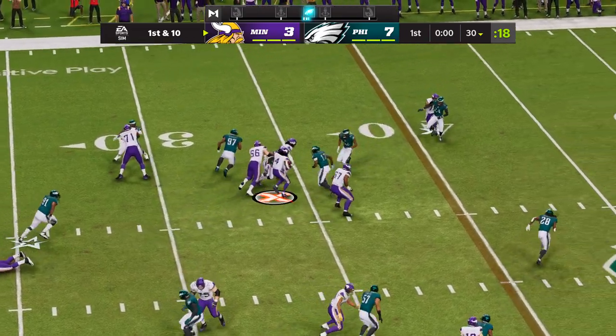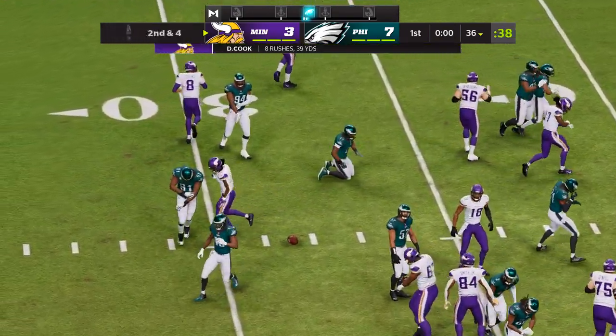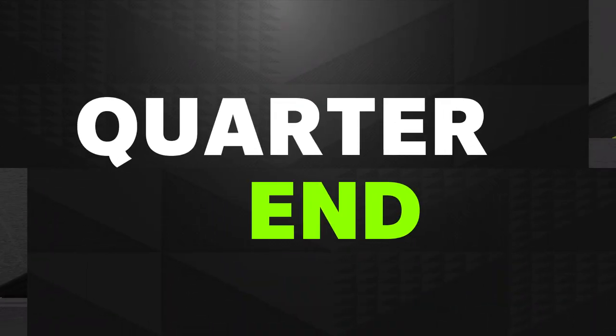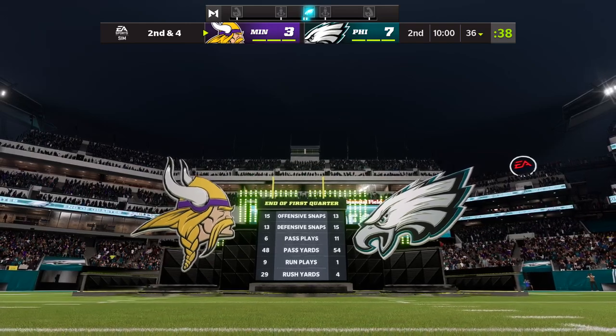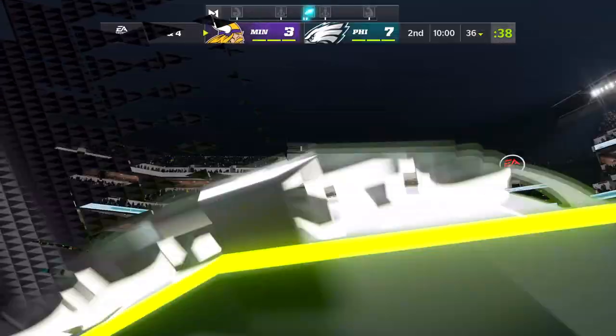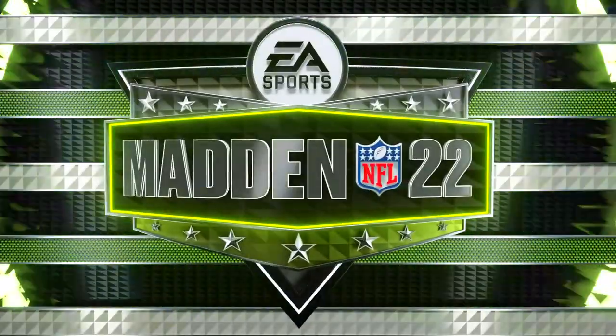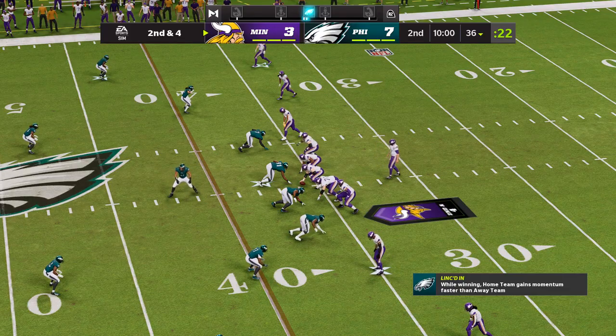They'll run on first down. Cook. And he's going to be brought down on what will be the final play of this first quarter. After one, 7-3 the score on EA Sports. The Vikings with the football here to begin the second quarter. The last run got 6, now 2nd and 4.